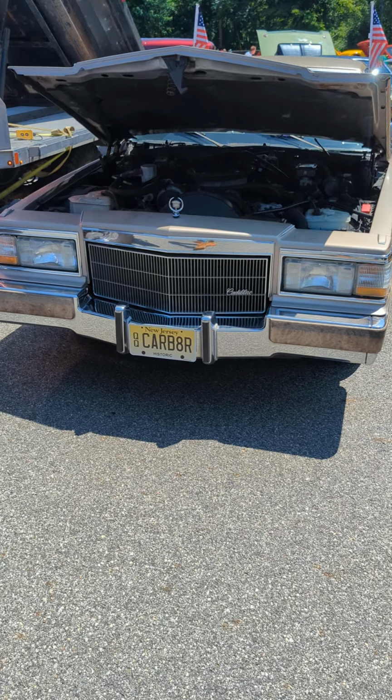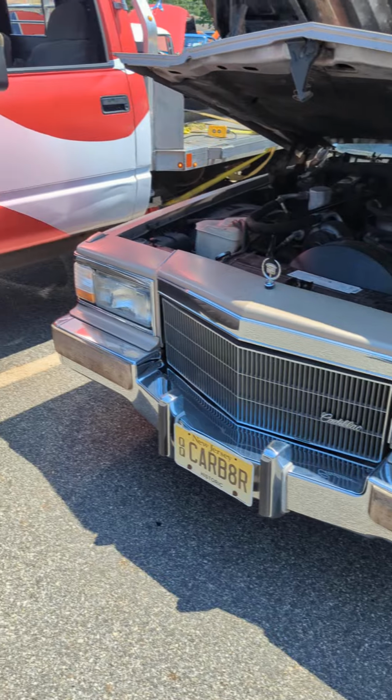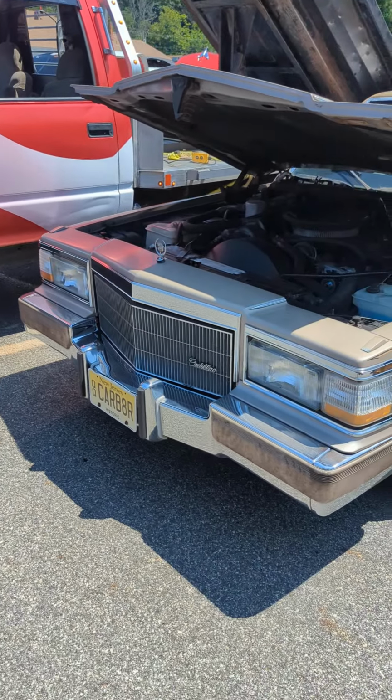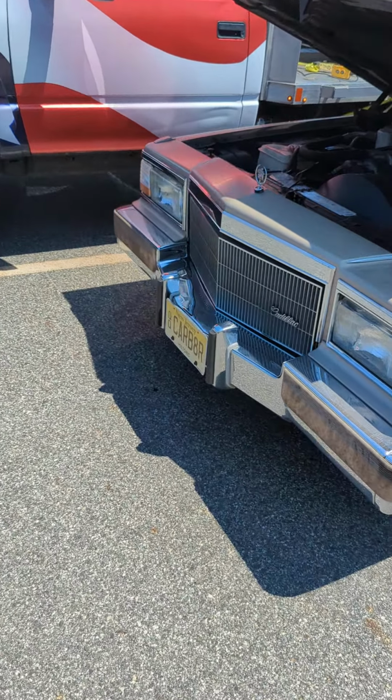The 1990 Brougham. This is one of the most popular Cadillacs ever. This one's in driver condition, a daily driver. You can see the license plates. This carburetor, play on words.